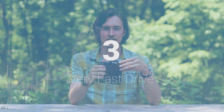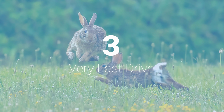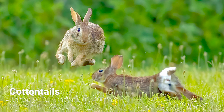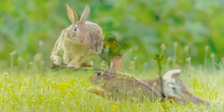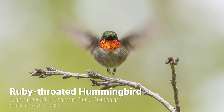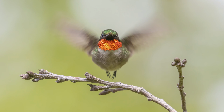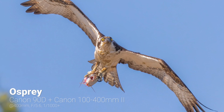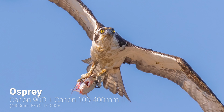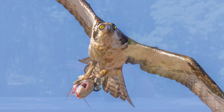Another great thing about the Canon 90D, something I discussed in the last video, is its drive mode. It has super fast continuous shooting. That's 11 frames a second. That is, in my opinion, ideal when you're doing wildlife photography. You want something like that. Having a very fast drive mode gives you more shots to choose from, so you can choose your favorite pose of whatever bird, mammal, insect, whatever you're shooting.